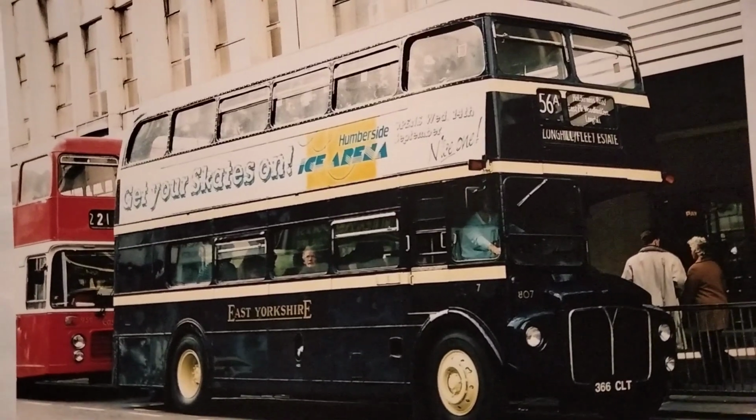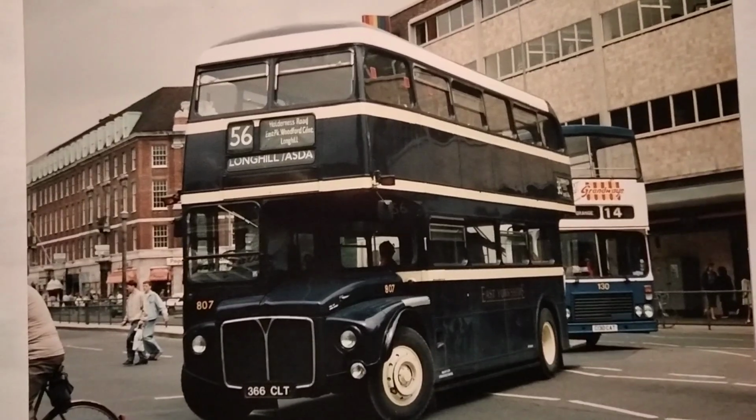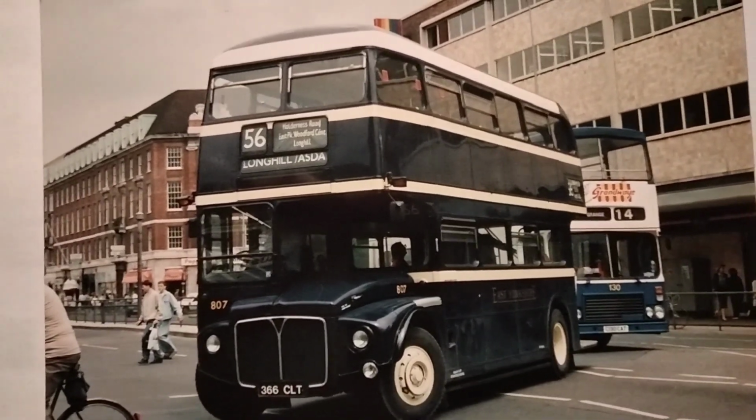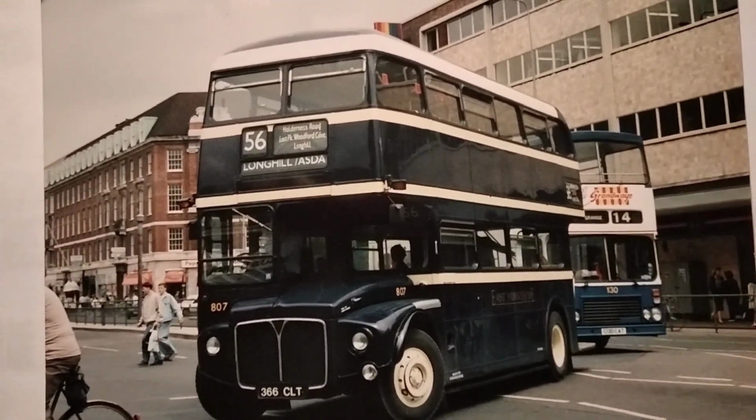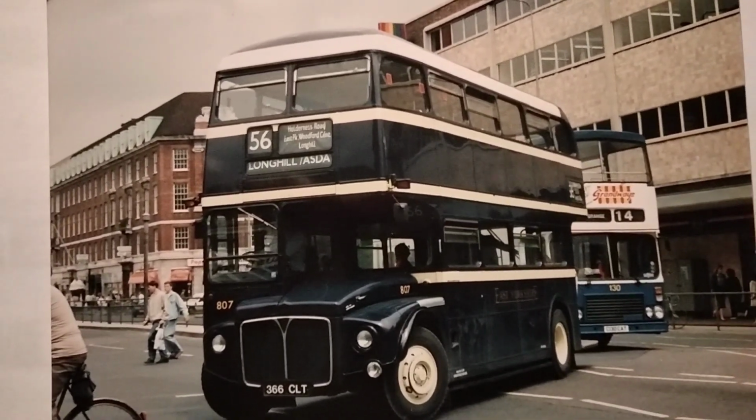It's been added on. And the fourth shot of 807 just turned into Hull bus station from Ferensway, being hotly pursued by a KHCT Dennis Dominator, which would have run down part of Holderness Road itself on its way in from Bilton Grange on the 14.